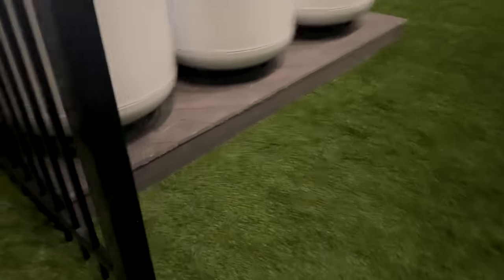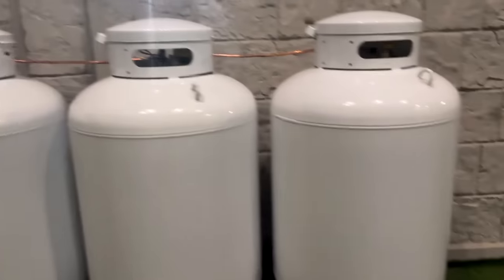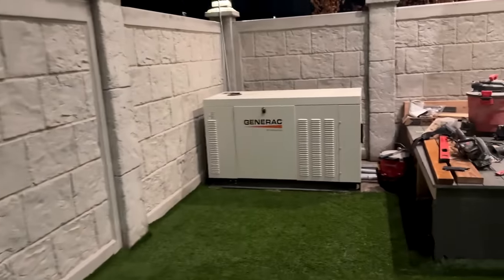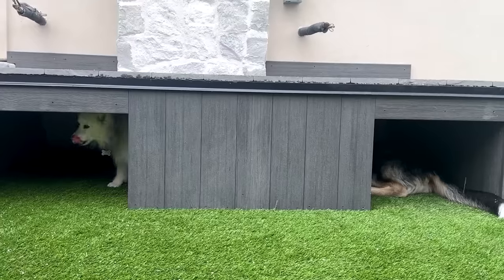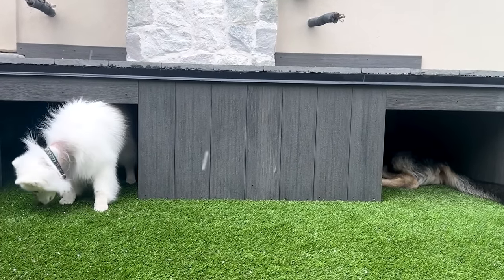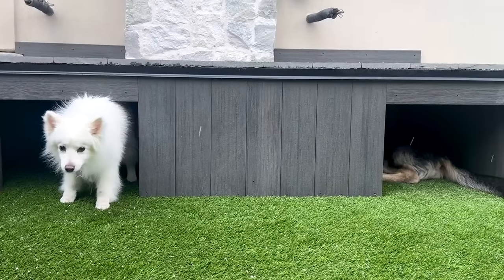Not quite done yet, but we are trimmed into the deck that's holding my emergency propane backup generator supply to the other generator backup that's running on natural gas. I'm gonna build a little dog run underneath there with a couple doggy doors. I'm gonna make that deck watertight. There aren't icicles coming between the Trex top. It's all rubber membrane.